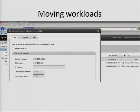That's probably the most popular question we've gotten at the show: I've got my application running inside my data center today, I want to upload it into the cloud, what happens to the networking? When you export it as an OVF, you can strip out the network information, or you can put in a new IP address. If you strip out the network information and upload it, and you have a DHCP server running in your virtual data center, it just picks up a new IP address and off you go.